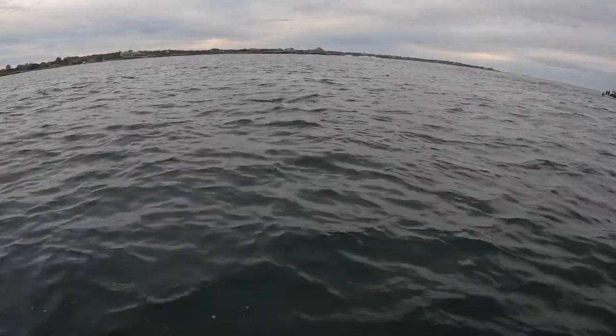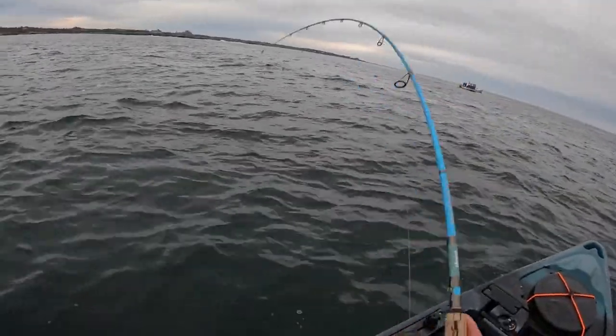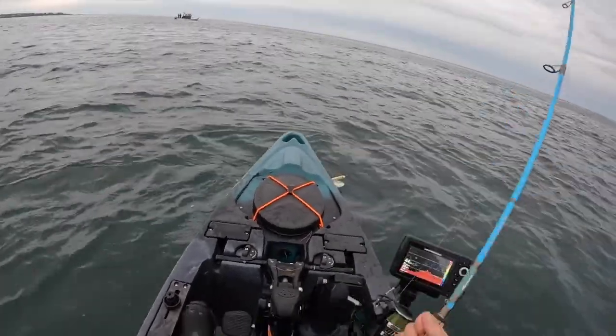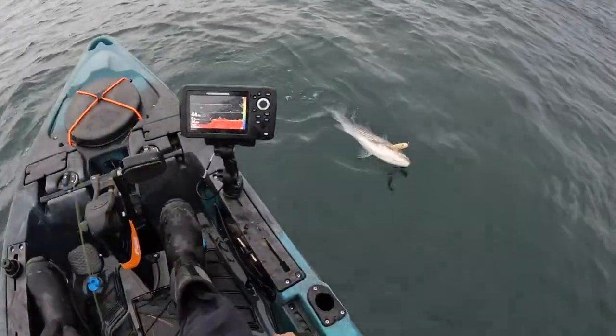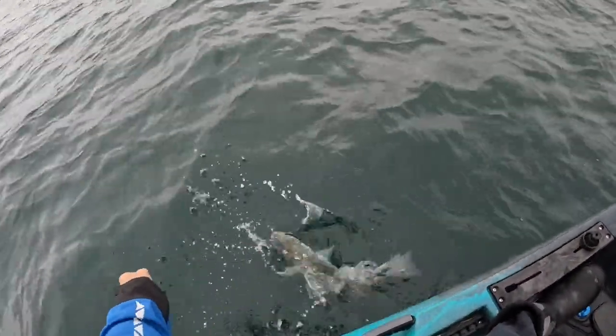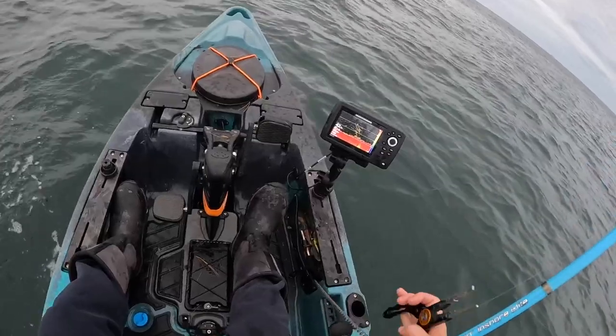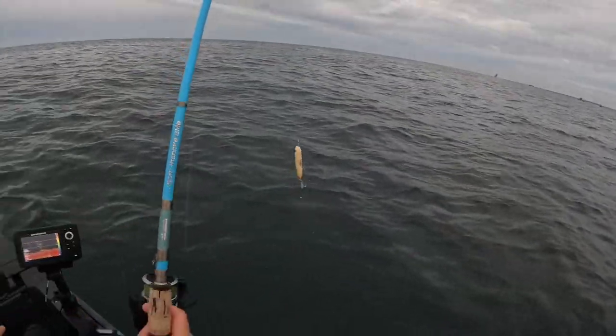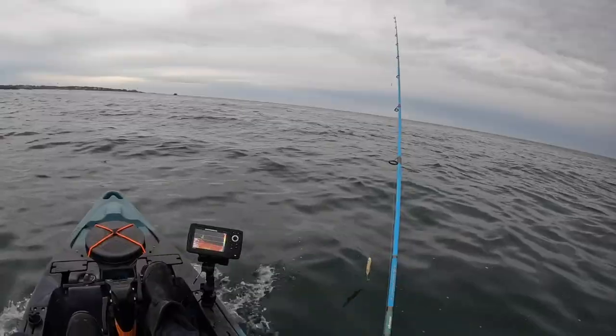That was a wild blow up. Such a little fish too. Oh my God, that was insane. There he is, tiny guy, went explosive on me. Yeah, these fish are fired up. Water's still 60 degrees, so it's by no means frigid water right now.